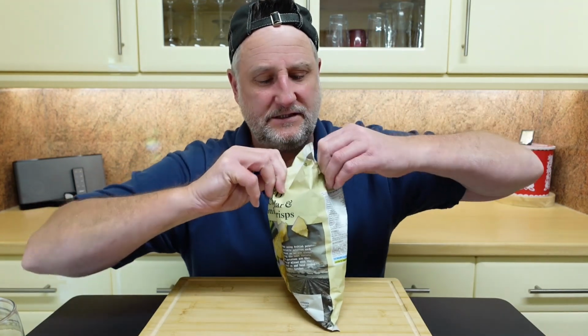Now, I don't think I've had the cheese and onion version of Kettle Crisps. I don't think I've ever had them. So I'm not going to be able to directly compare these ones. But I'll know if they're the actual Kettle crisps themselves. Right, let's have a go. Let's get in these.